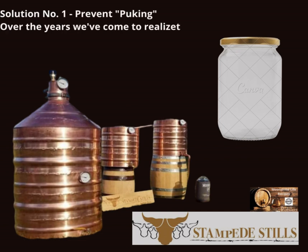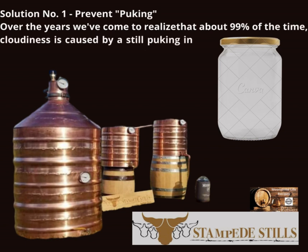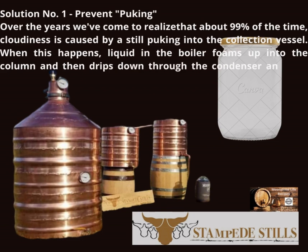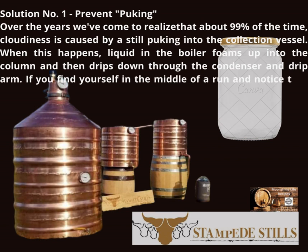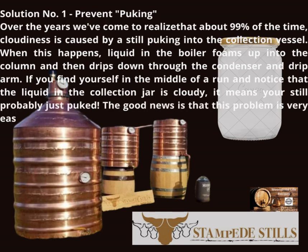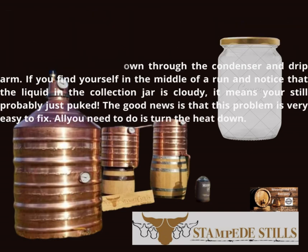Over the years we've come to realize that about 99% of the time, cloudiness is caused by a still puking into the collection vessel. When this happens, liquid in the boiler foams up into the column and then drips down through the condenser and drip arm. If you find yourself in the middle of a run and notice that the liquid in the collection jar is cloudy, it means your still probably just puked. The good news is that this problem is very easy to fix. All you need to do is turn the heat down.